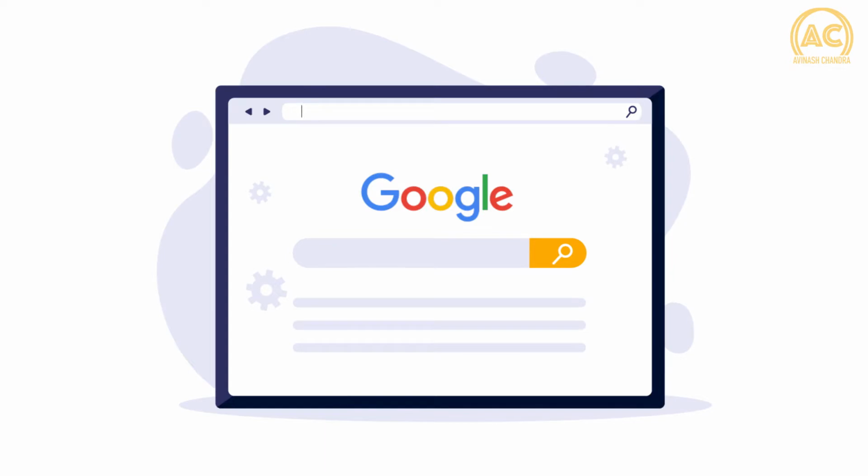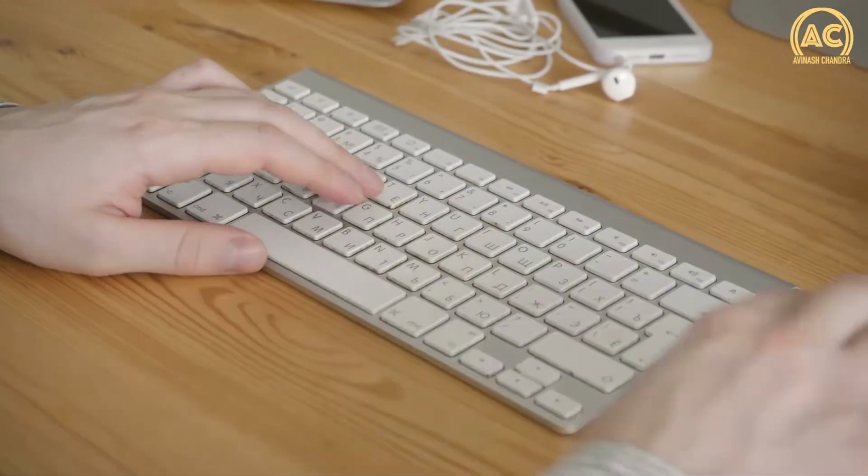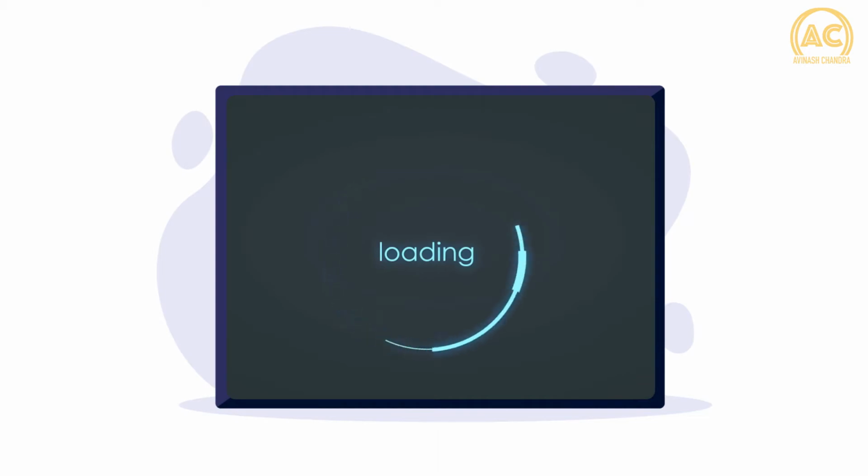Okay, so tell me, how do you feel when you enter a URL in Google and it takes 8 to 10 seconds to load completely? By the time it loads completely, you start looking for 3 other websites in new tabs. Isn't it true? Also, don't you get annoyed when you perform an action on some website, say you click a button, and it leaves you waiting for minutes without giving any result?